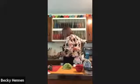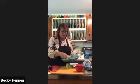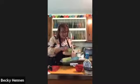So let's plate our lettuce wedges. This is so easy to do, especially if you got company coming. Just quick and easy. And you know, this in itself can make a lunch. Yes, really good.